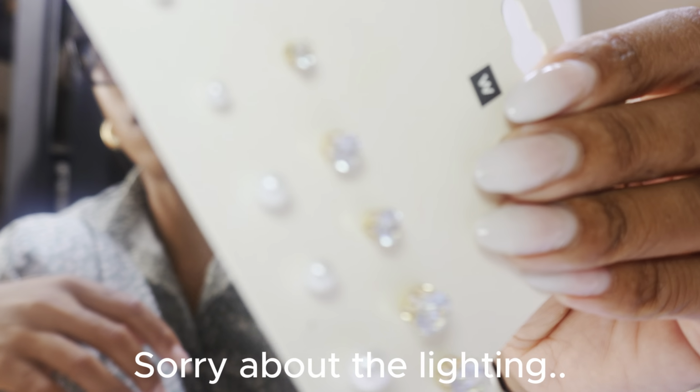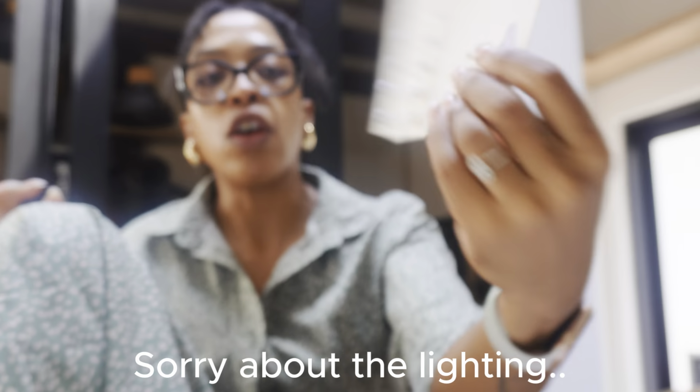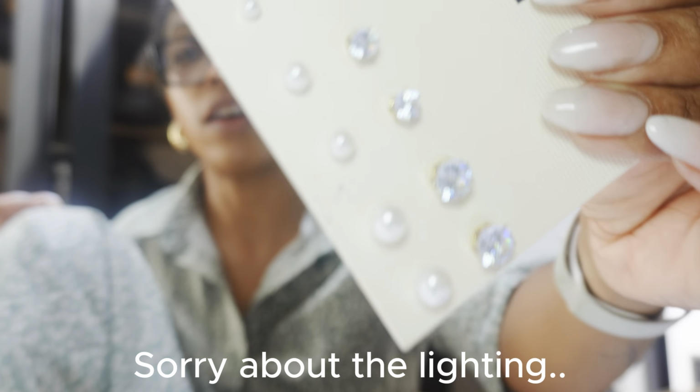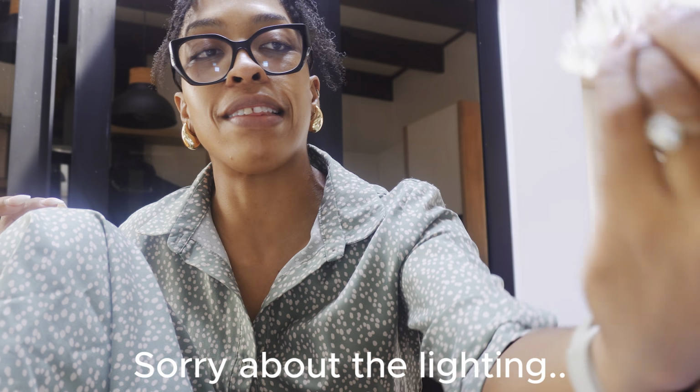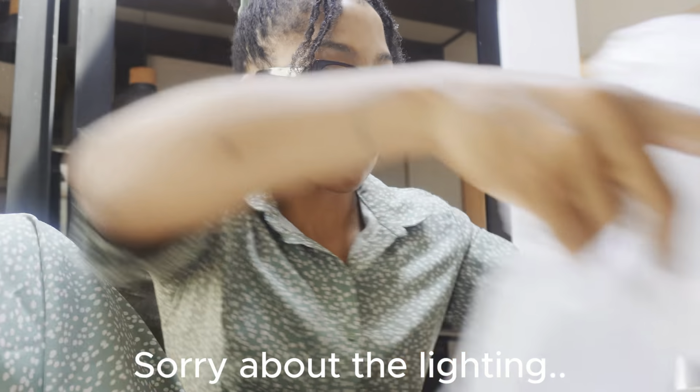It's focused a bit, yeah. So there is a set of 2, 4, 6, 12. So 6 of the crystal ones or the diamante ones, and then 6 of the bead pearly lookalikes.